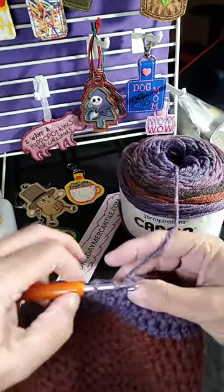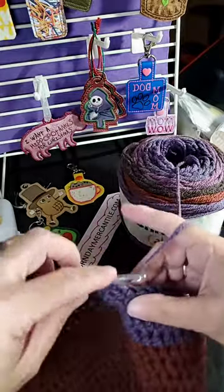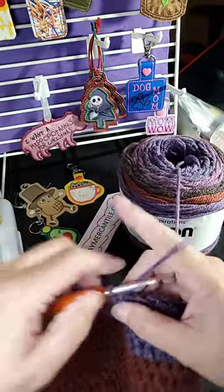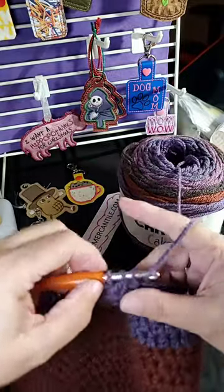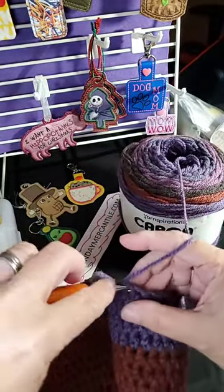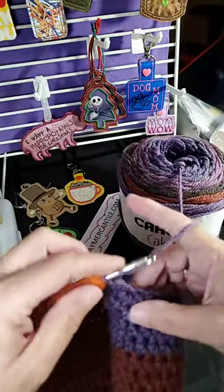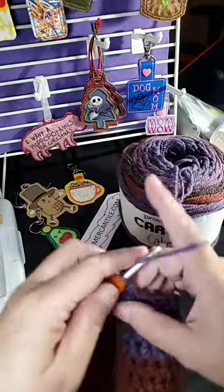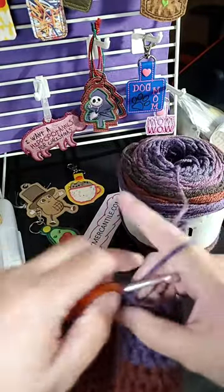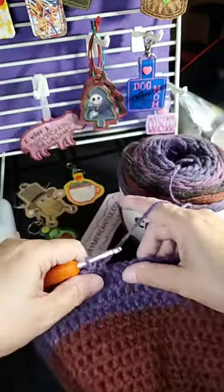Today I'm working on a hat. This is going to be an adult medium ear flap hat. And I'm using Karen Cakes. The color is Blackberry Mousse. And the weight is a 4-weight yarn. And for this project, I'm using the H-hook.